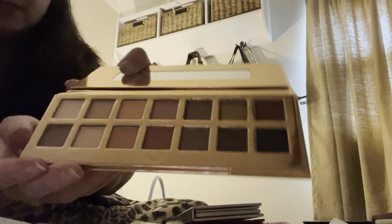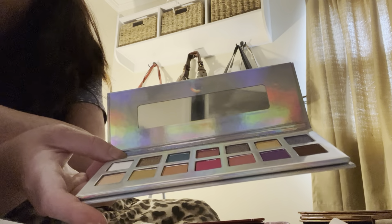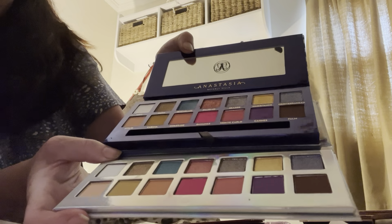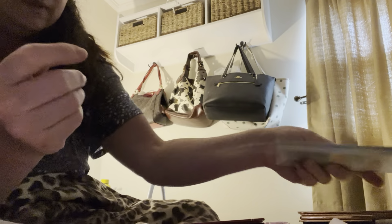So, yeah. Go-To Beauty Earth Metals. I can't remember what this is a dupe for right offhand. This Copycat Mediterranean, I think. Let me see. Try not to let this get too long. I believe this is a dupe for another Anastasia palette, but I can't remember. Could be close to Riviera, which would make sense because Riviera, Mediterranean, you know. Anyway, that's going to stay.